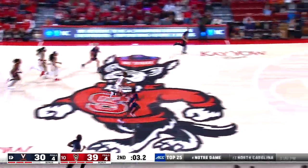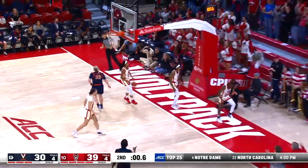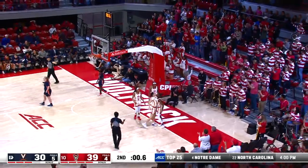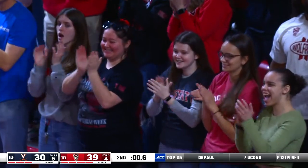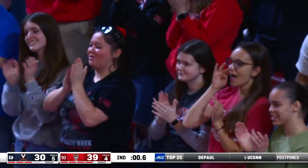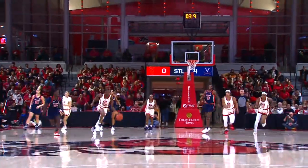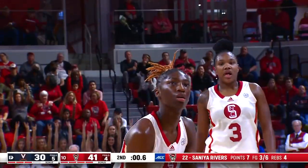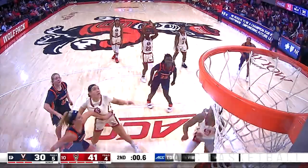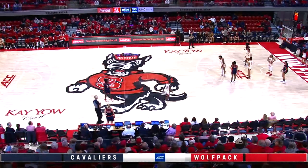Virginia turns it over. Rivers looks at the clock. Rivers, chance for 3. Excellent job by Rivers. She's got this place on their feet. Not a good foul by Alexia Smith. If you're going to foul a player in transition, you got to foul her a bit harder than that. Sanaya Rivers eyes up the defense, takes it coast to coast, and just focuses in. Nice body control. Stick back for Collins. Oh, that would have been a dagger for Virginia.